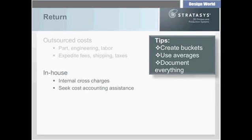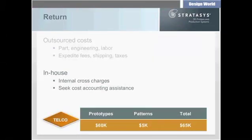Averages in terms of cost, averages in terms of time, averages in terms of labor, averages in terms of how many parts are purchased each year or with each product or with each revision. So you're simplifying. You want to make this as simple as possible, but you do have to document everything. Make sure you have enough documentation so you can support your claims, and also if you have to rework this information, you can go back and do it again.